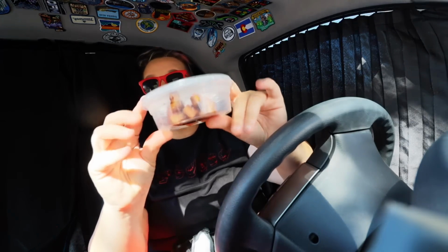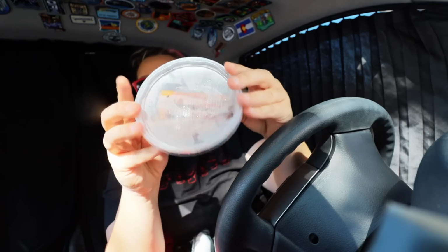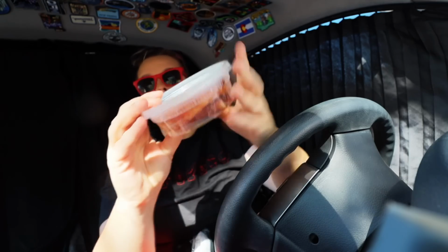Now, I am not a huge fan of Spam. However, I have found that a lot of times whenever they're put into Hawaiian dishes, they have some extra little flavors that make them very appetizing. So we're gonna start off with our Spam fries right here. And as you see, this is the portion size, and this was very affordable. I think this was only like a few dollars.